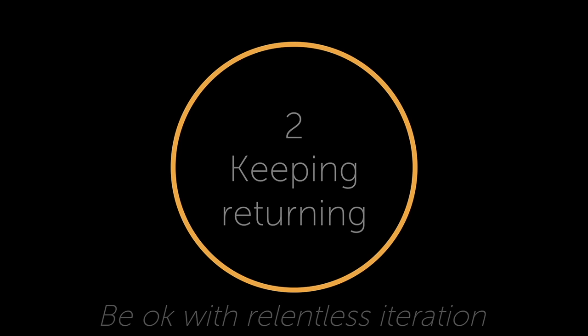So our next lesson learned was to keep returning. And of course, it's to keep returning to your users, and to be okay with the relentless iteration. I think many of us, particularly designers, want to have closure on our projects. We want to see it come to market. We want to see it have impact.